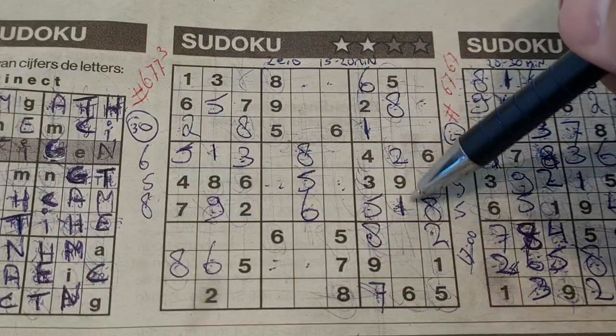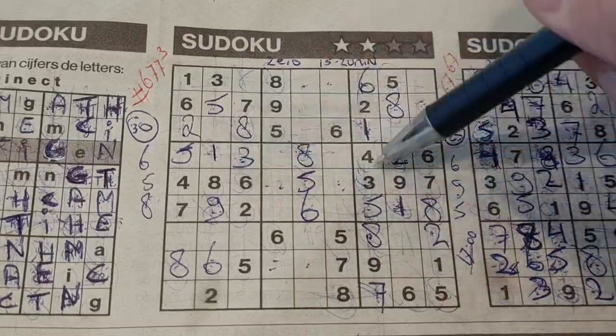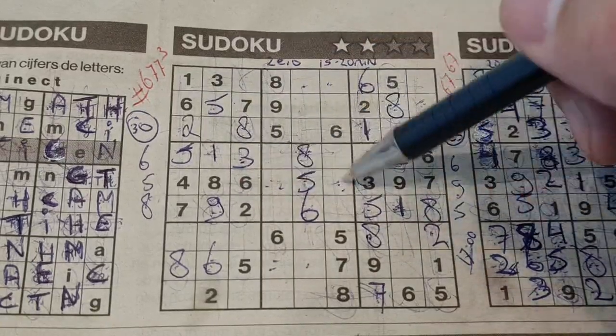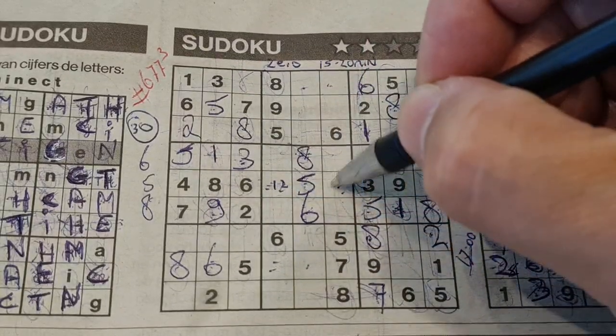We have a pair now. One and a two in this row. No one and a two in that row. So the row between, the middle row, only two places left for the one and two, and they go in those two boxes. That's a pair.